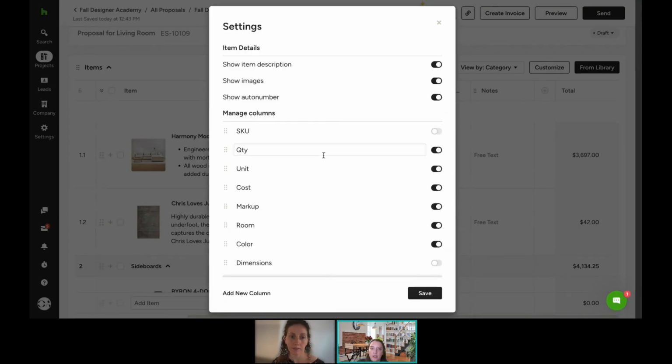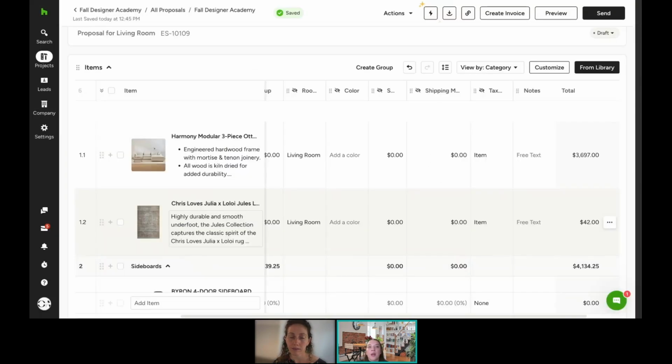Once I've turned off or on the columns that I want to see or not see, click Save. This will save your view. So when I go to create a new proposal on maybe a different project or this project, my column settings will be set. I won't have to go and toggle on or off the columns that I want to see.